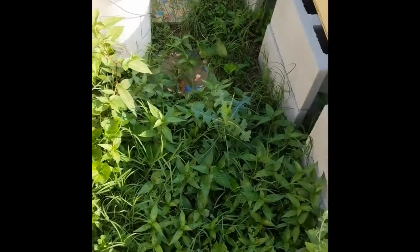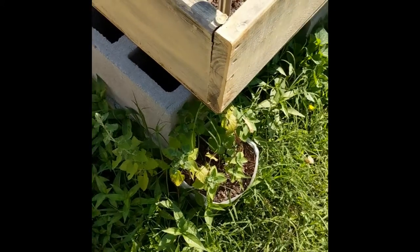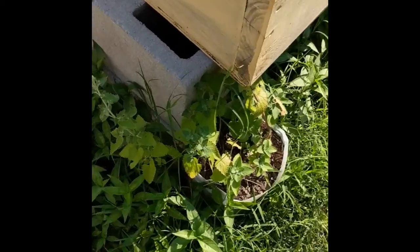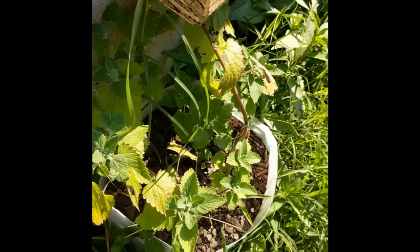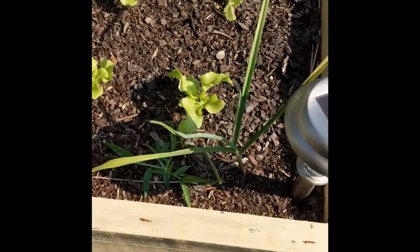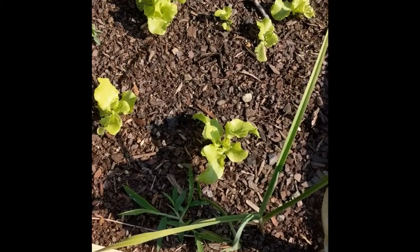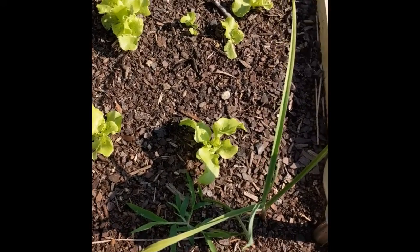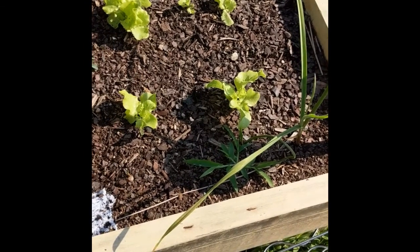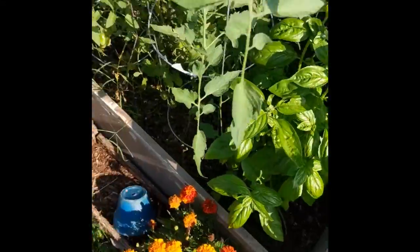Y'all, I have got to do some weed eating and pulling of weeds and grasses. In this bucket down here, I've got some catnip, cat mint, for the kitties. I did plant some garlic bulbs here also that were just some I had gotten from the grocery store that were volunteers. Alright, so I'm going to come over to the front and show y'all the tomato bed.